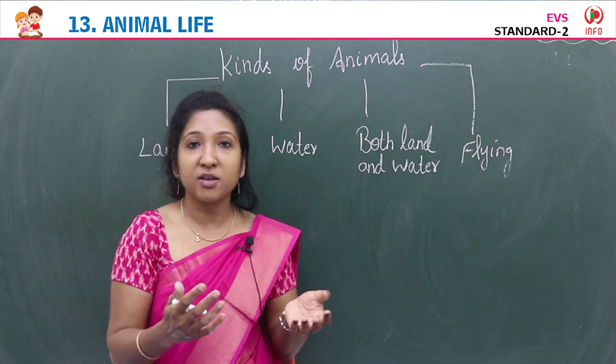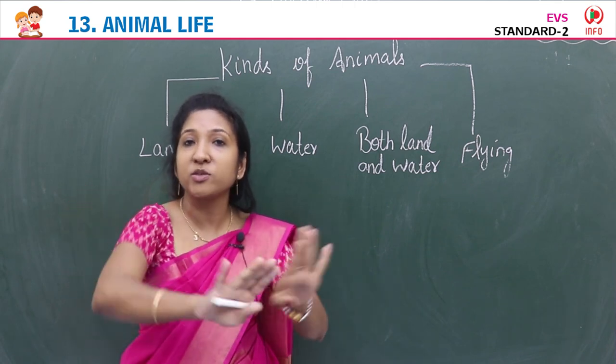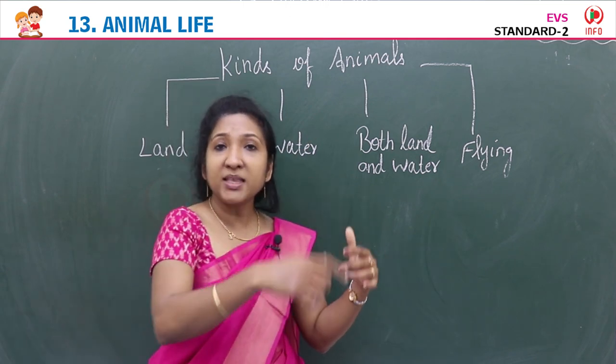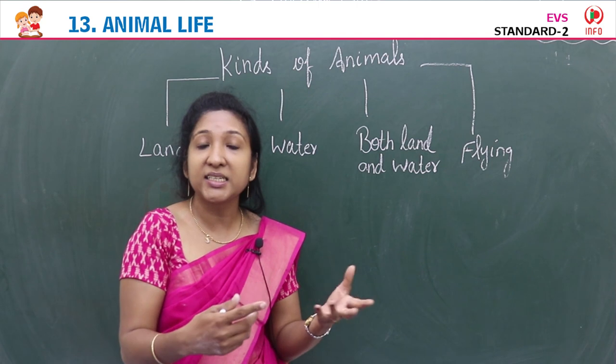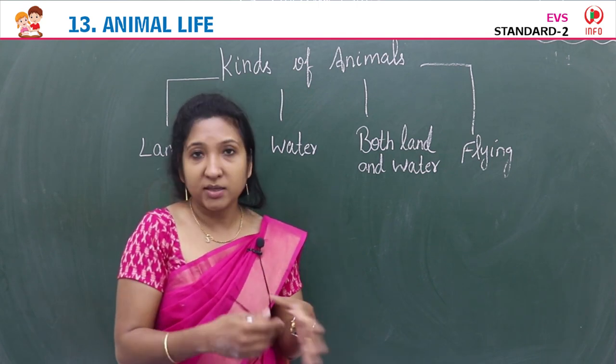Example, frog. Yes, frog has special back legs which help it to swim in the water and to hop on the land. Hopping means jumping on one foot. Yes. And there are many other animals like crocodile, turtles. They live both on land and in water.